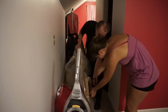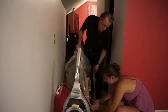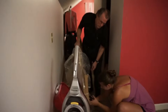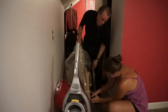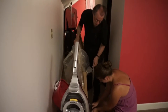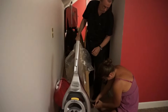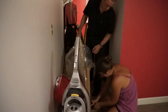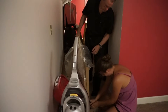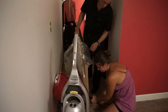So the two of them are getting it open. So soon we'll be able to see what the headboard and footboard actually looks like. It has a design in it with hearts, which is pretty typical of Annie. She loves hearts. So this was the perfect bed for her to pick out for her room. It only took me 2.5 years to pick out.